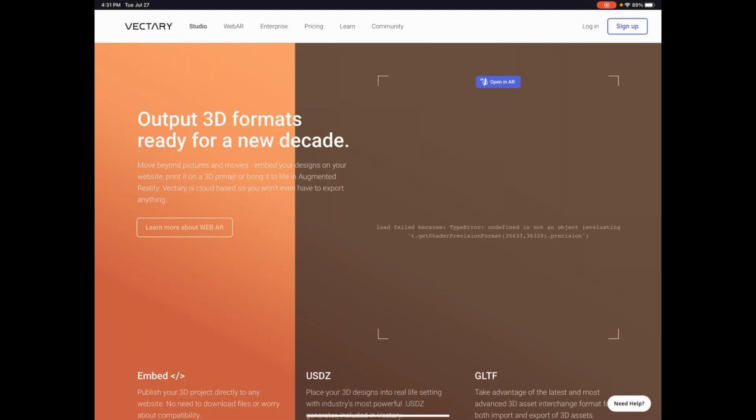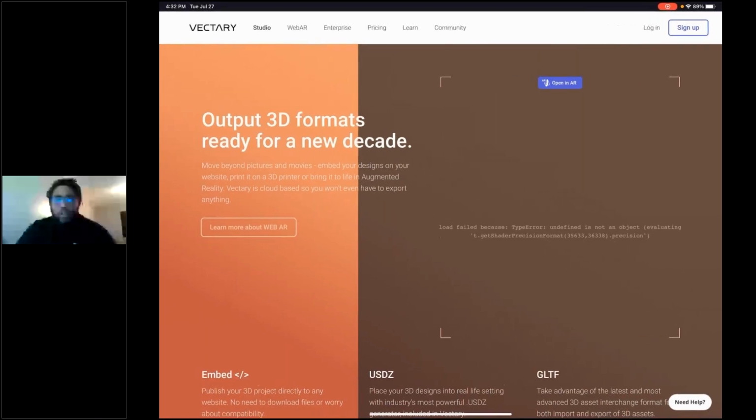So, Vectary is great as an integration tool. It's great as a content creation tool. It's great as a rendering tool. It's great as a conversion tool for being able to convert 3D files into multiple formats. So I'm going to read right here. It says output 3D formats ready for a new decade. Move beyond pictures and movies. Embed your designs on your website, print it on a 3D printer, or bring it to life in augmented reality. Vectary is cloud-based, so you won't even have to export anything. So basically just saying everything will be on that cloud. Anytime you sign in, you can sign in from anywhere and continue your project. You don't have to save anything to your computer.